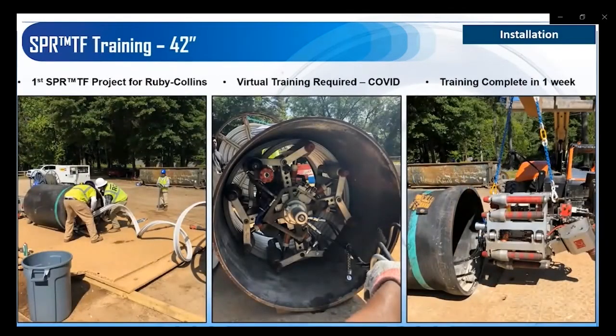Once the 60 inch pipe was complete, it was time to move on to the 42 inch pipe, which offered some additional challenges. The first was that it was Ruby Collins' initial opportunity to install the SPRTF product. Due to travel restrictions under COVID-19 and faced with a deadline for completion of the project, Sekisui and Ruby Collins made the arrangements for a virtual training specific to this installation process to occur.